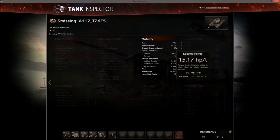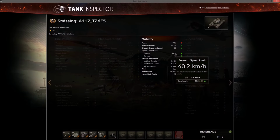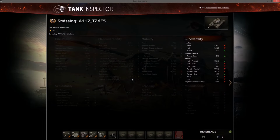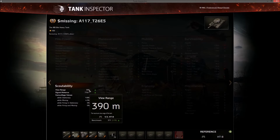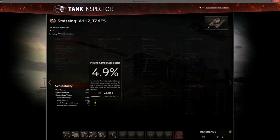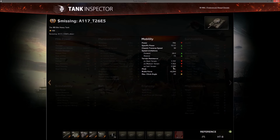Horsepower to ton ratio is above average, but terrain resistance is below average, so counterbalanced. It's fine. Top speed is 40 kilometers per hour. Okay, I mean, still fine. This is better, I think, than the T34. So we'll make sure. Health is slightly below average, but not that much. View range is great, 390 for a premium tank with turret armor. That's great. Radio is standard. Camo is not that bad. Okay. Doesn't have preferential matchmaking. Shouldn't need it because of the penetration of the gun.